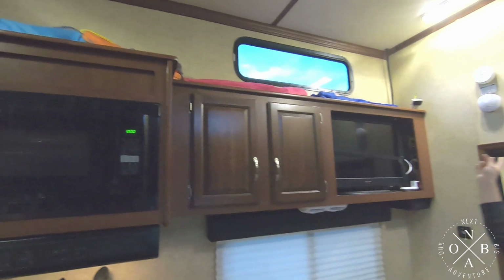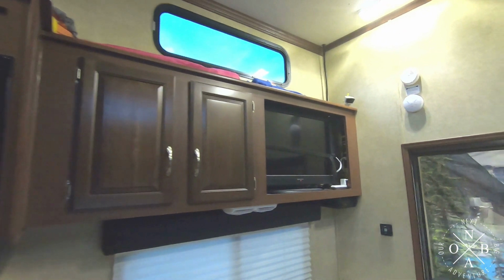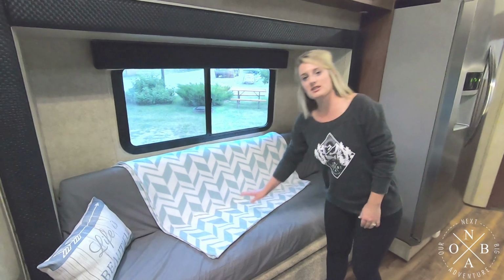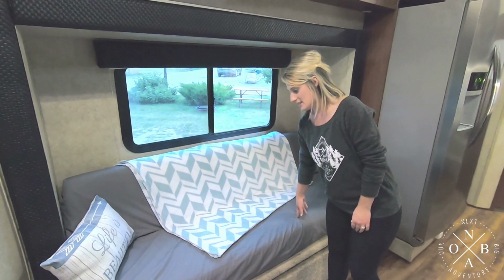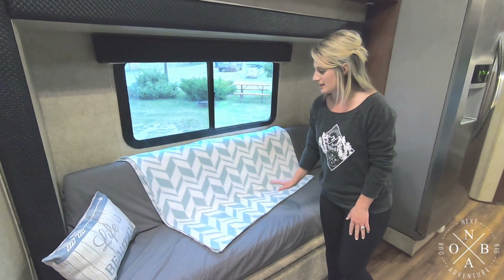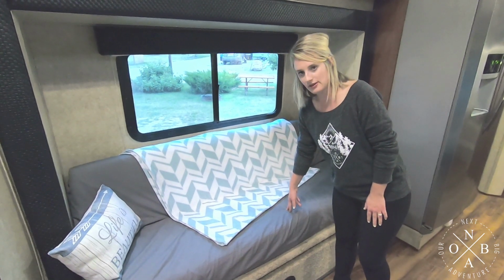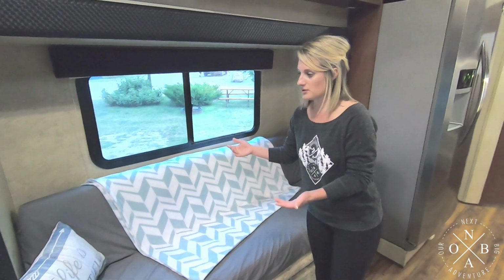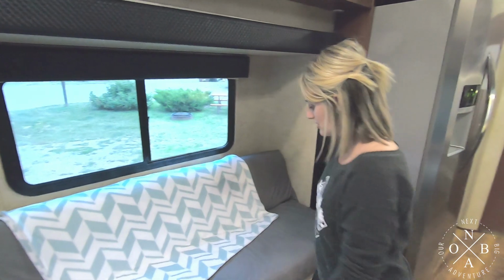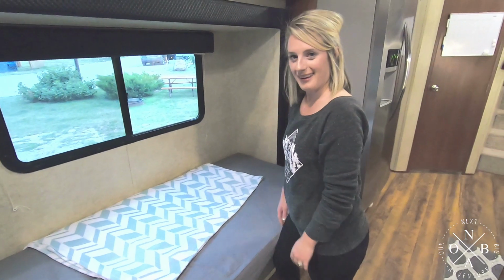We have a lot of overhead storage in this RV. We have one of the monitors that you can see. We can see our oldest while he's asleep on the jackknife sofa at night. He sleeps just fine on it, just like a bed. It folds out into about a twin size, so we put a twin size mattress cover over it, and then an actual twin size sheet over that, and it works out perfectly. It looks like a couch during the day, and then it just pulls out into his bed at night.